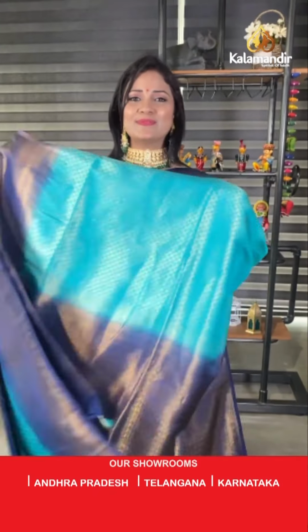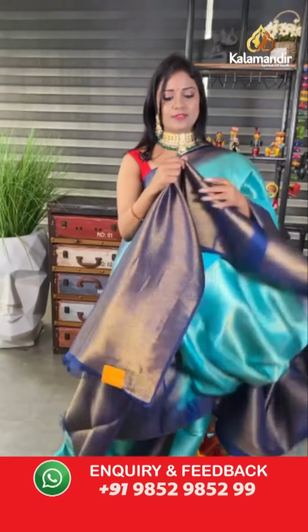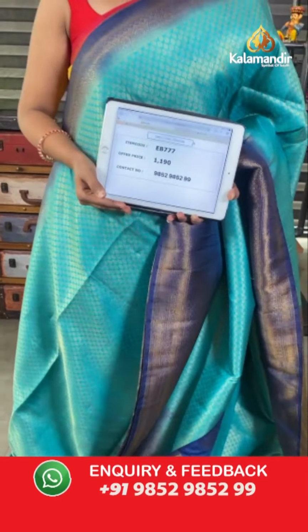Very pretty patterns. Pallu, contrast pallu with the floral brocade design, also with tassels. And here we go with the blouse. Contrast, a geometric pattern we have on the blouse, a very richly intricate one with zari. So once you stitch the blouse, the saree look turns out very well, dears. Throughout, the saree is heavily designed.